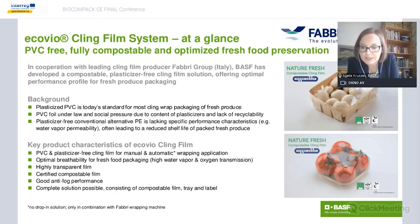How about publishing LCA results of its packaging? Yes, we have. The life cycle assessment is published for the granulate. And I think it also contains the applications as well, but the life cycle assessment is available, of course.